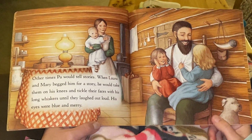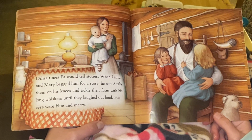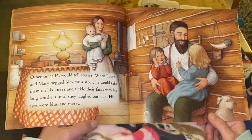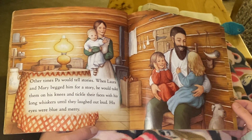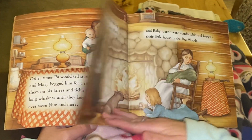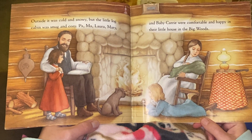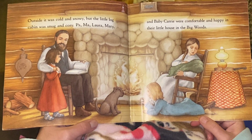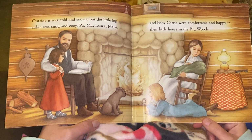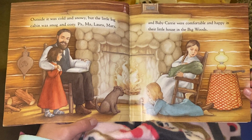Other times, Pa would tell stories. When Laura and Mary begged him for a story, he would take them on his knees and tickle their faces with his long whiskers until they laughed out loud. His eyes were blue and merry. Outside, it was cold and snowy, but the little log cabin was snug and cozy. Pa, Ma, Laura, Mary, and baby Carrie were comfortable and happy in their little house in the big woods.